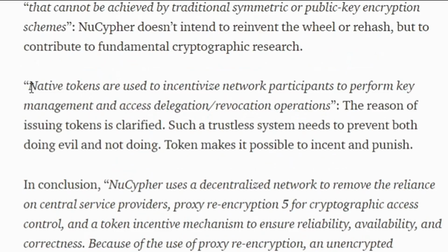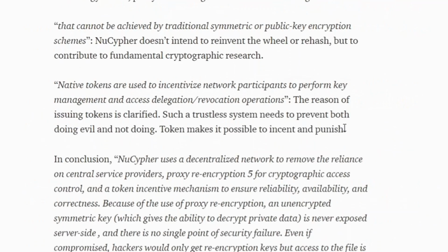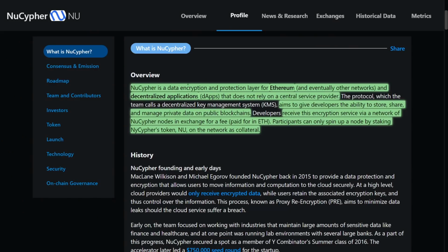I'm sure the part that most of us care about is the native token, the NU token. So we're going to need to have these tokens to incentivize network participants to perform key management and access delegation revocation operations. So we basically clarify this: in a trustless system, we need to prevent both doing evil and not doing. This is where the tokens actually make that possible. If that doesn't make sense yet, hopefully we can clarify it a little bit more here.